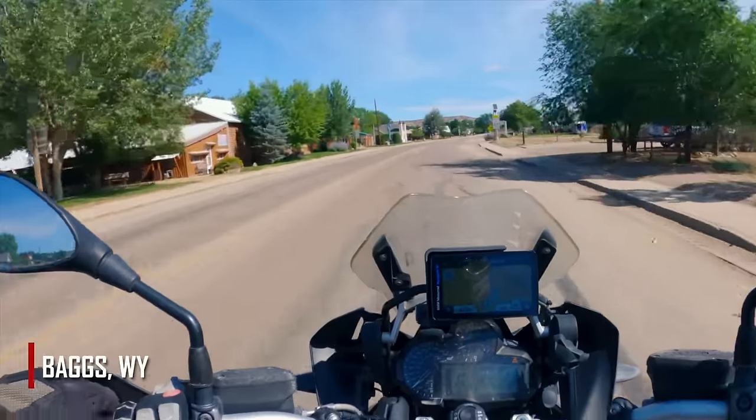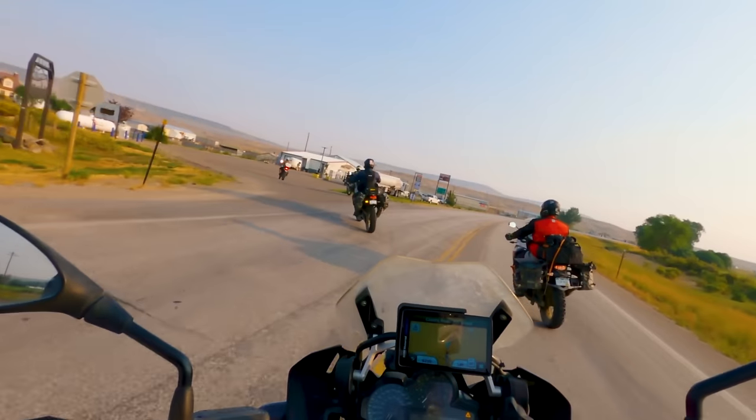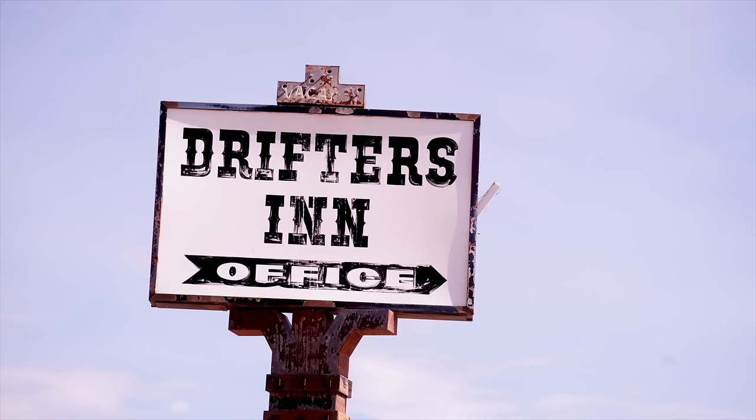Coming from a big city like Chicago, seeing bags was a culture shock. It was extremely isolated and remote. Roll into a lot of these small communities and it's going to feel very small. We don't have a lot of big cities or towns in Wyoming.